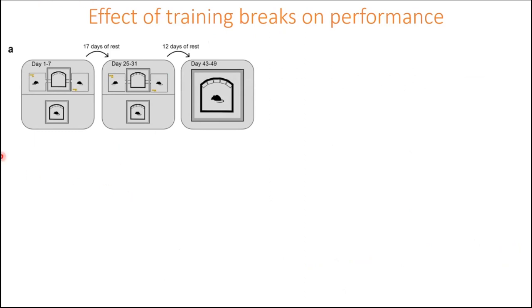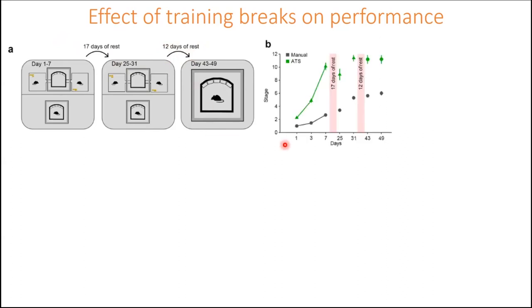I think what is in this slide, although I only see half of it, is we introduced training delays and looked at how that affects performance. So we trained mice for 1 week and put them to rest for 17 days and trained another week and then introduced another 12 days delay. And then we look at whether the performance worsens after the delay. And it does a little bit.